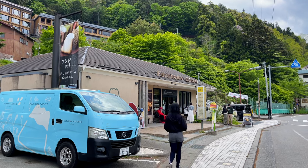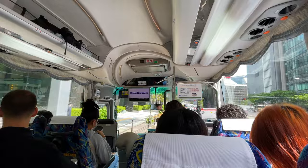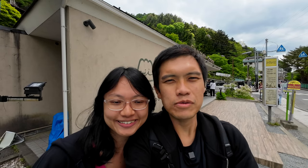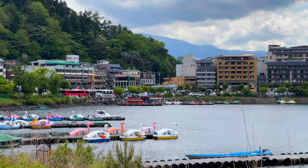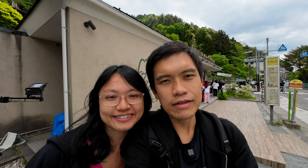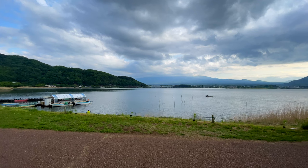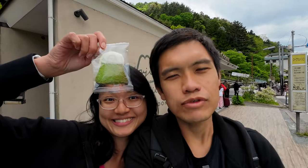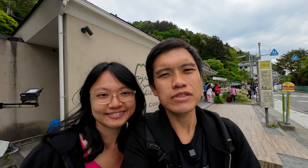Today is our first full day in Tokyo, and we are not in Tokyo. We actually sat a bus all the way here to Fuji Five Lakes, and in front of us is Lake Kawaguchi. And it's a bit sad that Mount Fuji is hidden behind the clouds currently. And so as we want to see Mount Fuji, we ended up buying a Mount Fuji cookie. So it's somewhere here, yeah. We will be staying here for the night, so hopefully we are able to see Mount Fuji in the morning.